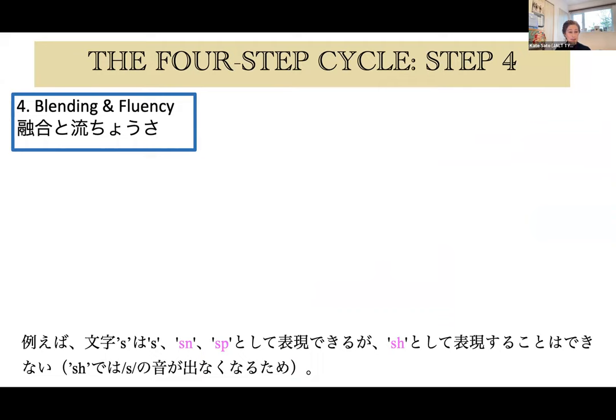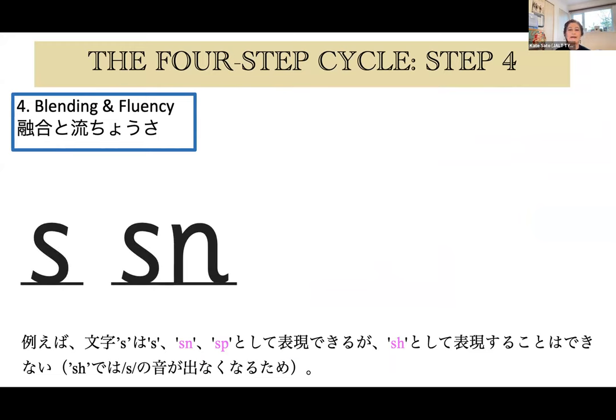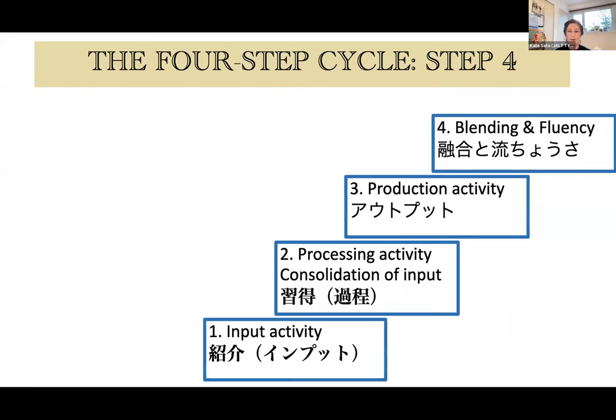Right, so what we're trying to do is teach the combinations in blending. Let me just go back. Right, blending and fluency. So we've gone through the production activity, and now we move into blending and fluency.